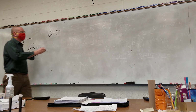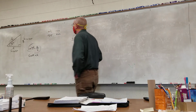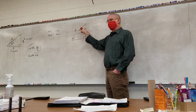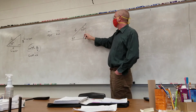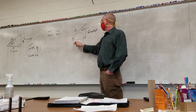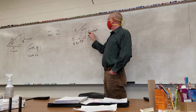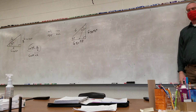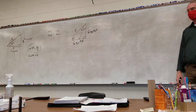If instead that's 6, this is 37 degrees, right angle. This angle up here would be 53 degrees, because those two have to add up to 90. The adjacent side to that angle would be 6 times the cosine of 53 degrees, and this would be the hypotenuse times the sine of 53 degrees, because opposite goes with sine, adjacent goes with cosine. And so I don't need to write out cosine of 53 degrees is B over 6.